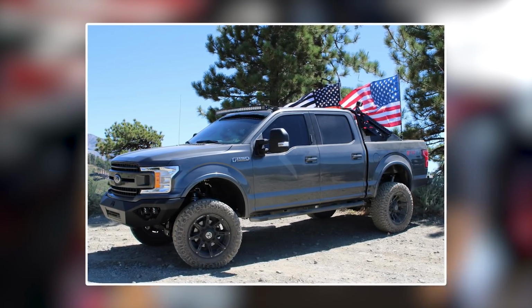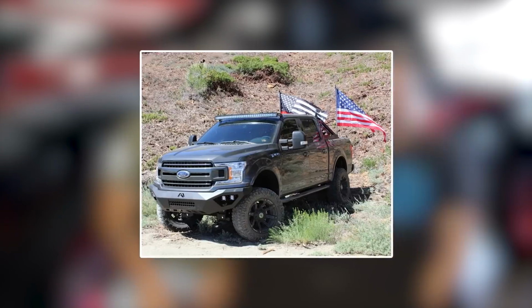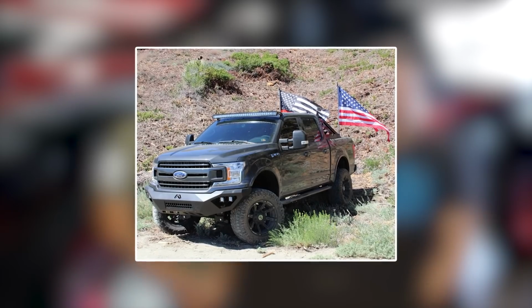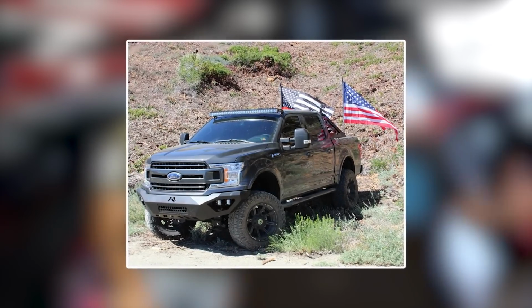So he's on the Defenders, 20x10 minus 24, on Nitto Ridge Grapplers in a 35-12.5, with a 6-inch BDS suspension lift kit. This thing is awesome. I like everything on this truck.